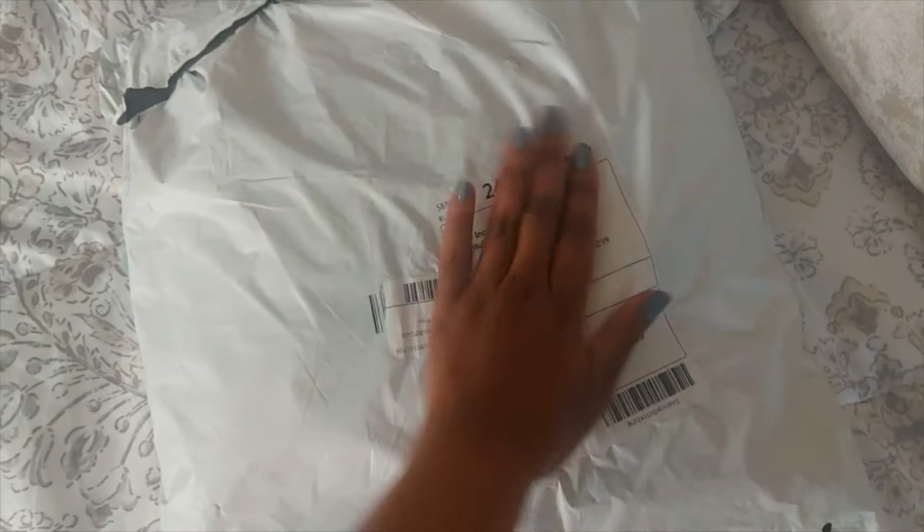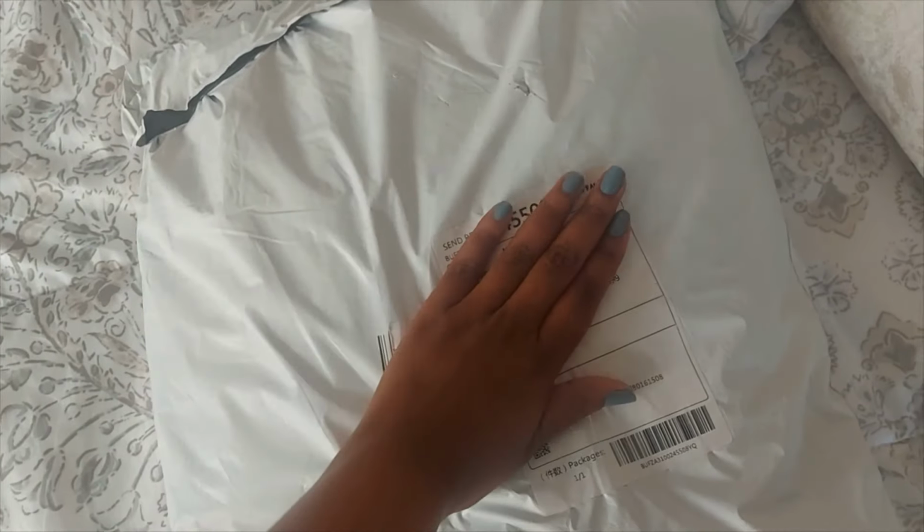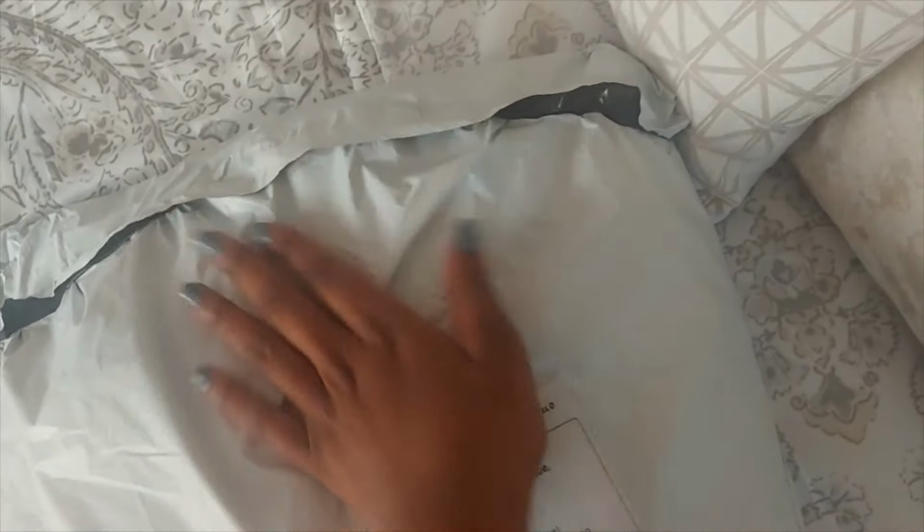So let me show you the package. Let me hide my details. So this is the package. I'm just going to open this package just to see the number of items that I ordered, if they are all in here.